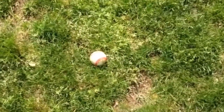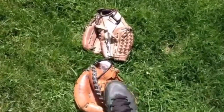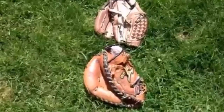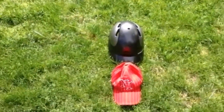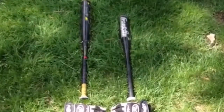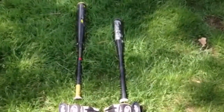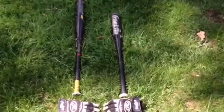The first item you will need is a baseball. The third group of items you will need is gloves. This includes a catcher's mitt and a normal fielder's mitt for all those who are not catchers. The second group of items you will need is hats, which include the batting helmet for when you're batting and the baseball hat for when you're fielding. The fourth and final group of items are bats. The one on the right is for beginners, and the one on the left is for more experienced batters. And then, on the bottom are the batting gloves.